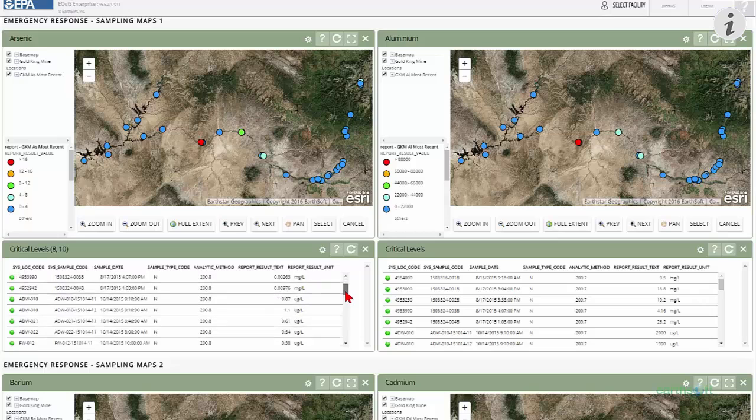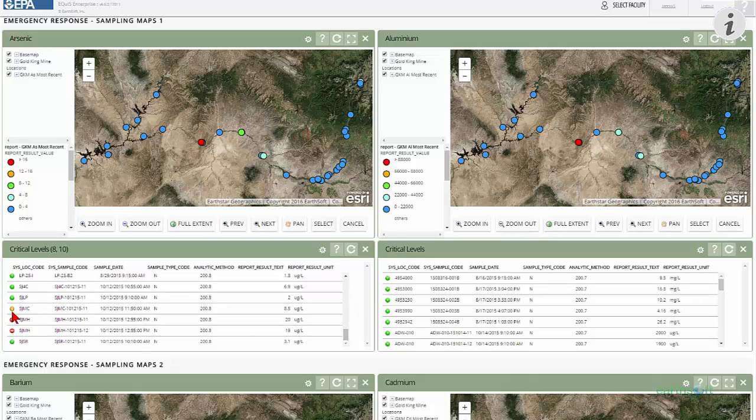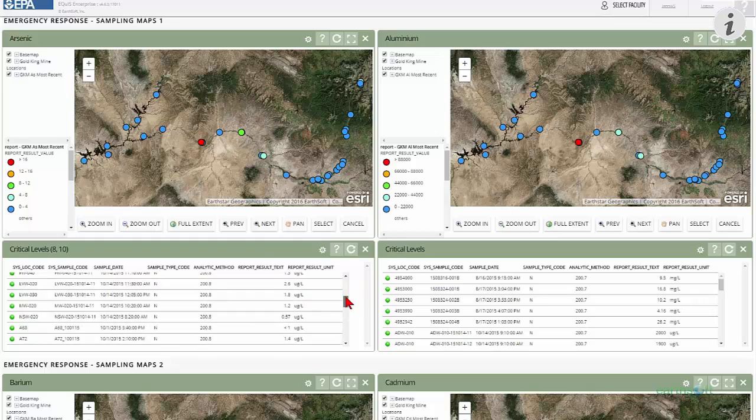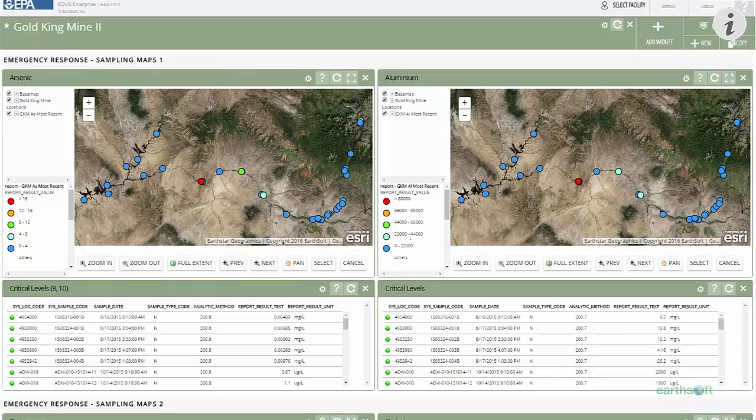If I scroll down here, you will see that we have these values here, yellow and red. So yellow is everything that is greater than 8, but less than 10, and red is greater than 10, right? So just a very easy way to check against these values here. Typically, you use that with action levels or regulatory levels, right? So same for aluminium over here. And that really makes up the first section of that dashboard.